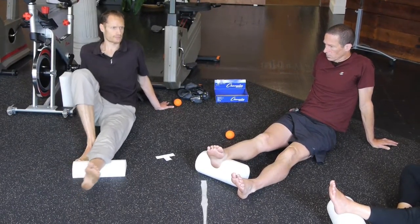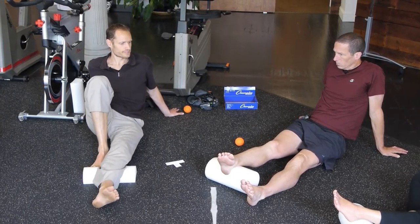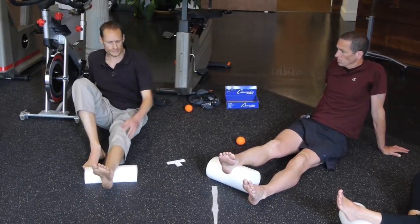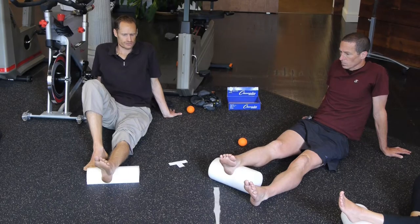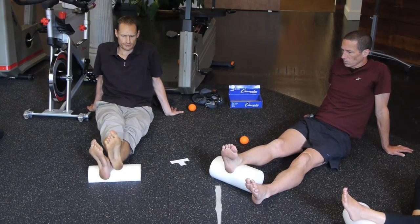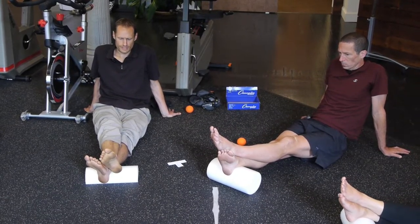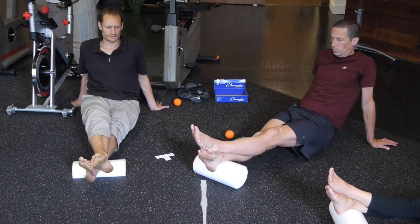A lot of times we'll just roll on here, and that's all well and good. Massage is always nice, right? Helps circulation, helps healing. But I want you to take a survey, whether it be one leg rested on there or another one on top. Keep your foot relaxed and flaccid and pointed like you're leafing your foot, and then roll up until you find a little bit of a tight sore spot.